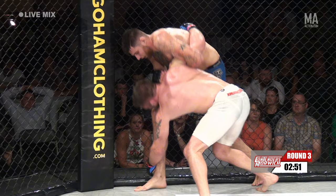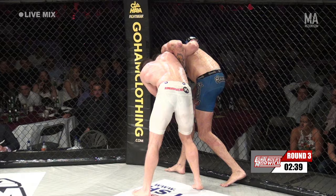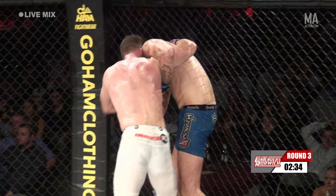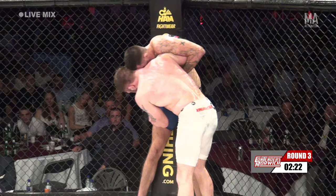Looking for the ankle pick. Again, Fernandez using the head and the whizzer to lever Lapsley back up. Lapsley with some punches there, racking up points. Fernandez able to hold him here. That whizzer is proving fruitful. I like the knees, returned again by Fernandez.